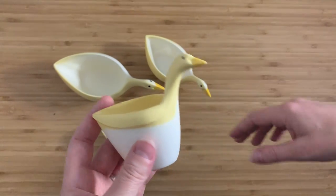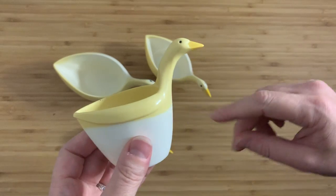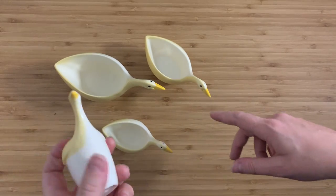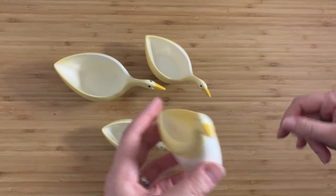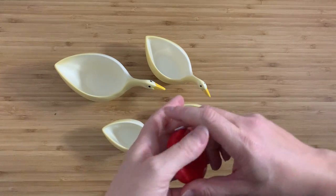Basically, people are just looking and going, hey, it's a whitish bird with a long neck. Because it's not white and because it's kind of yellowy, maybe duck. I don't know. I still think they're more like geese, because every time I look at these guys, I think of Untitled Goose Game, which my daughter is obsessed with right now. So what we have here are a set of four.